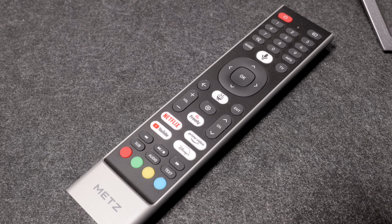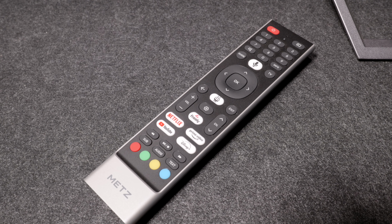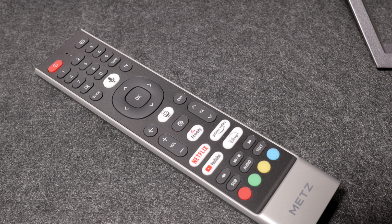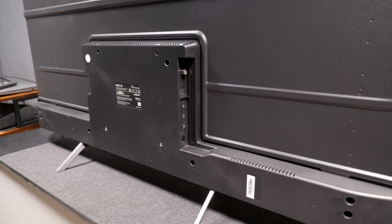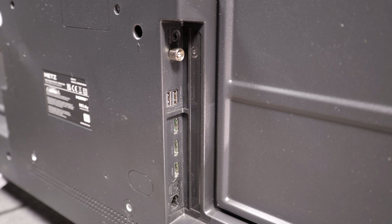The remote control is a highlight here. It's designed well and it fits nicely in the hand, and it has all the direct access keys you'd want for TiVo, Freely and streaming apps like Netflix. Around the back we've got sideways mounted connections, and these include an AV-in jack, RF antenna, 2 USB ports, 3 HDMI 2.0 ports, one with eARC, an optical digital out and a LAN port.